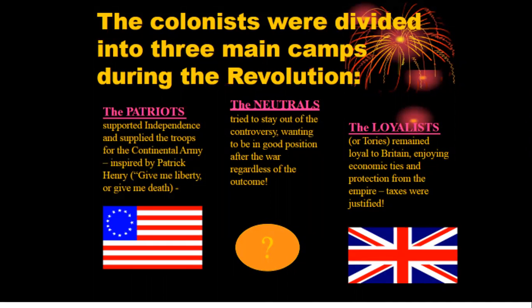Now, look, when you're looking at the Revolutionary War, you need to divide the people into three categories. You have the patriots, people who are supporting independence from Great Britain, supporting the Continental Army, so the full-on troops, and also the militia, which are citizen soldiers who are joining the fight for freedom. You have the neutrals, the people who just don't care one way or the other. They just want to know where to send their taxes each year. And then you have the loyalists or the Tories. They are the ones who stay loyal to Britain, and they are going to fight on the side of the redcoats.